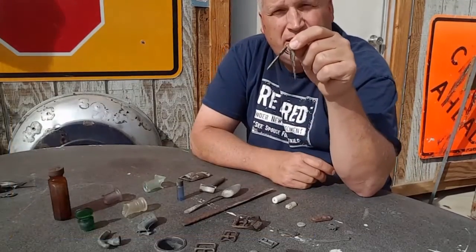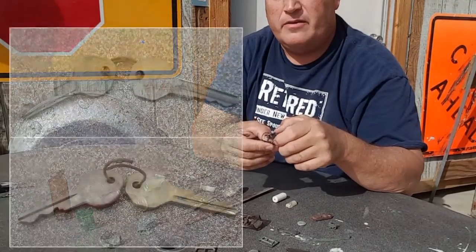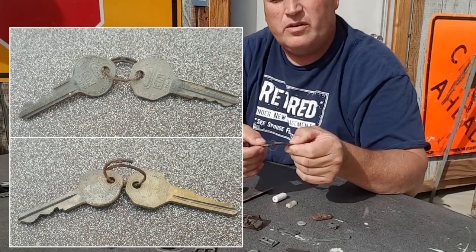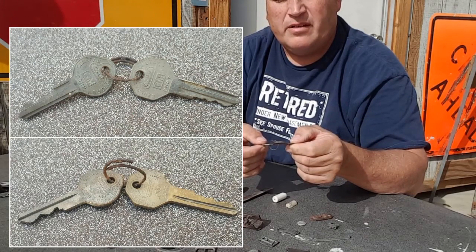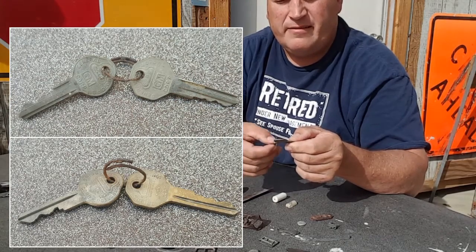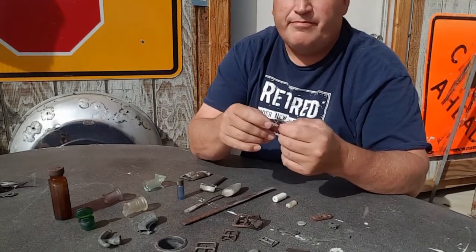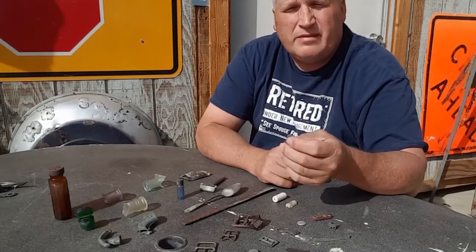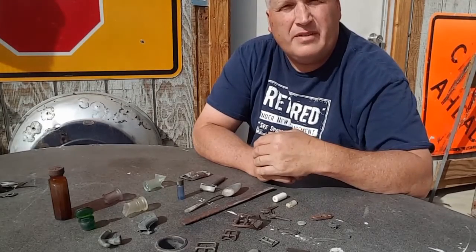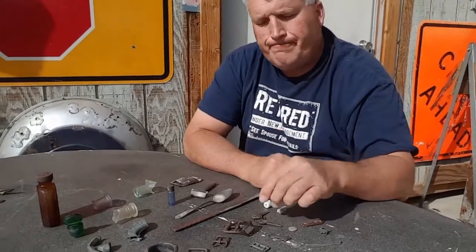Found these GM keys. It also says on here, I'll show you the key right now. It's called Conco, on a little diamond shaped signature sign there in the key, and Briggs and Stratton, which was the brand of key. These date basically from the 40s up into the 60s. But I'm dating those around the 40s and 50s. I think they started making them in 1938.